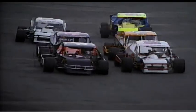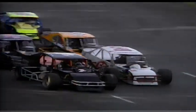Norm Wren the third. Inside row number 3, the number 36 is Edward Field, and shotgun on the field, the number 2 for Dion Doyle. Pro 4 mods, here they go. Brent Meservey quickly to lead it. Look at your point leader, Norm Wren, quickly into second, and here comes Phil Lossier.